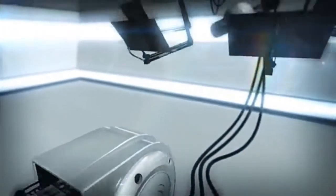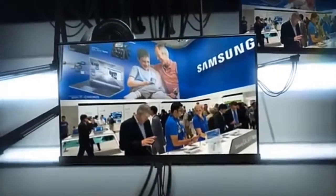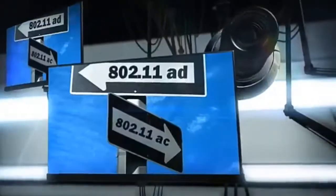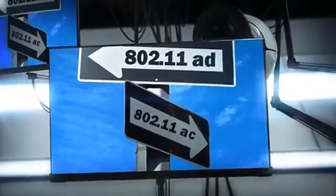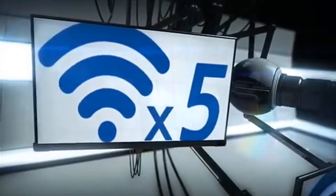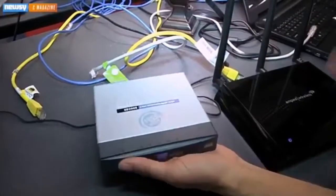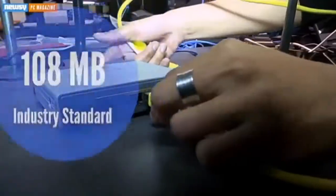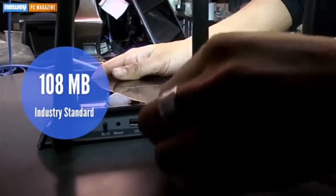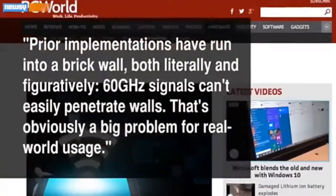Researchers at the company have achieved the development of 60 GHz Wi-Fi, allowing transfer rates of 4.6 gigabits per second, or 575 megabytes per second. That is 5.3 times faster than the previous maximum speed for consumer devices, 866 megabits per second, or 108 megabytes per second. Today's generation of Wi-Fi uses the 2.4 GHz and 5 GHz areas of the radio spectrum.